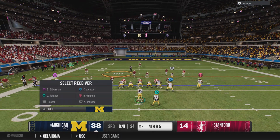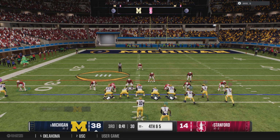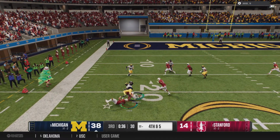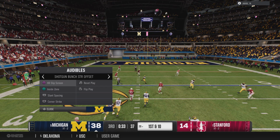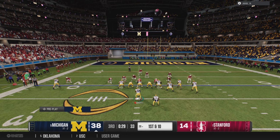And the Wolverines looking to run some tempo here. And he's throwing for it on fourth down. Finds his man, has the first down. Tackle made after a nice pickup on the play. The Wolverines looking to take advantage of this red zone trip.